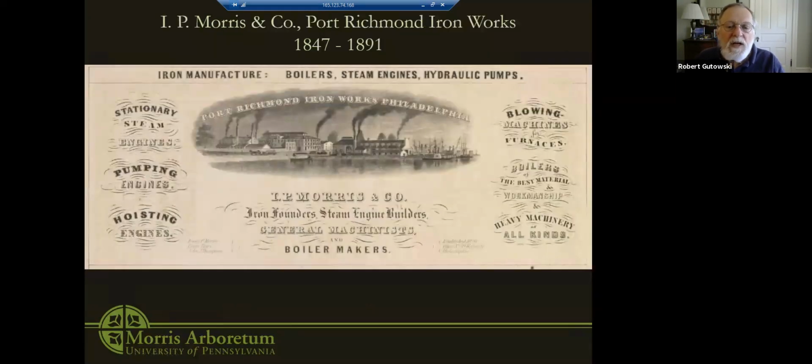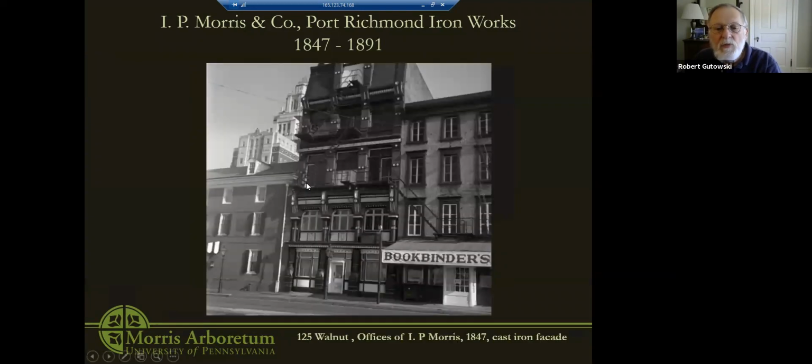Here's a picture of the Port Richmond Ironworks where John was, and it talks about all the stuff that they did: boilers, steam engines, hoisting engines, heavy machinery of all kinds. This is that same dock where the brewery used to be. A little bit up the stream, they owned this dock, and the Cramp Shipworks, which you see in the distance, bought their dock and all their works so that they could become more integrated with the Cramp Shipworks.